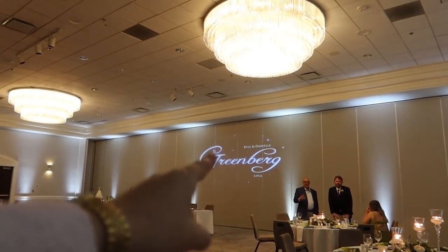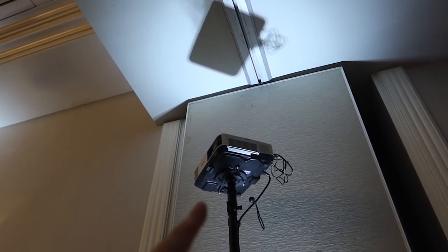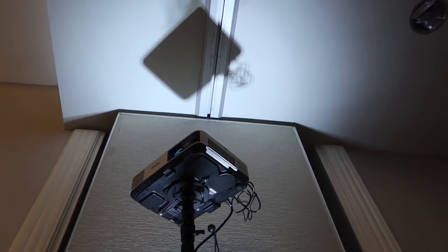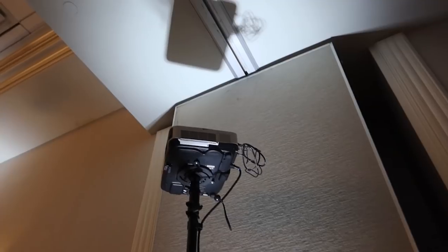So first off, let me explain how it works. Secondly, I'll tell you guys where we get our monograms made. That right there is being shot from that projector up there. That's an Epson projector. I'm not entirely sure of the model name. If you go check out the video, it'll go through it, but it's a PowerLite. It's like $1,000. It's a sick projector.